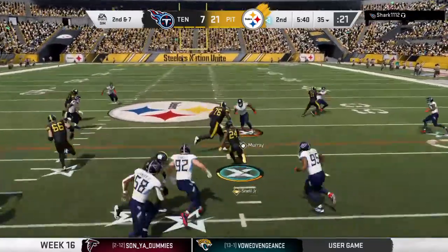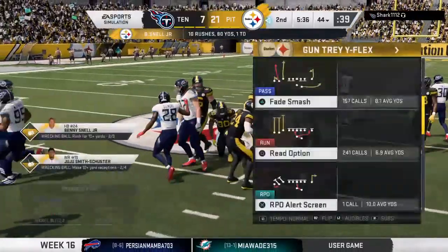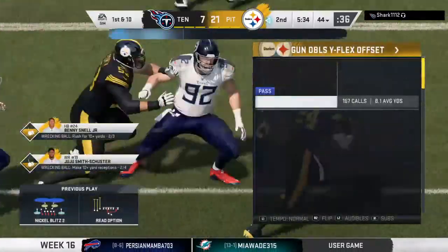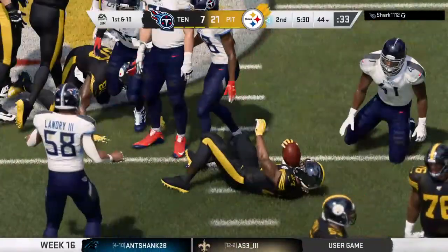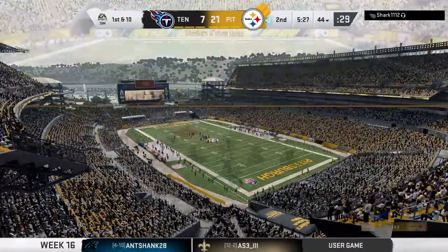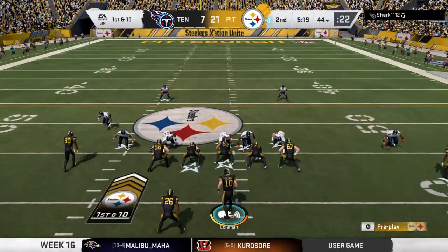On 2nd down now, Snell. And they'll get it up just short of the 45 at the 44. A gain of 10, good for a Steeler first down. They're making it look easy out there. Another first down. So far on this drive, let me do this little bit of math here. 4 plays, 3 first downs. That's a pretty good recipe for success.